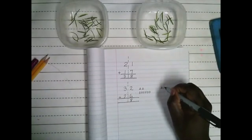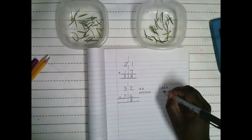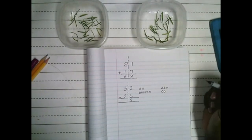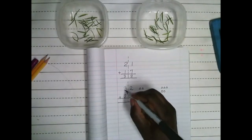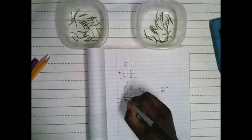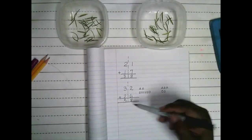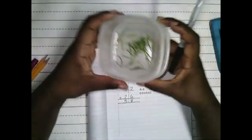I will do 3 triangles and 2 circles. So I have 1, 2, 3, 4, 5. 3 10s plus 2 10s equals 5 10s. So my sum, or the total, is 58. That means when I put these two together, I have 58 sprigs of rosemary.